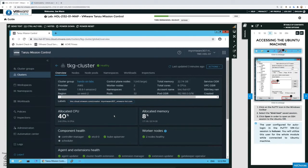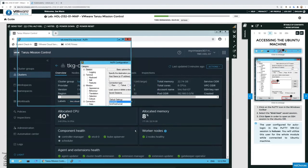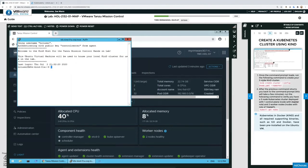If we click on the PuTTY icon and open up the PuTTY window, we can click on the Kind host profile or session and then open. And so you should be auto logged into a Linux terminal. And now we're going to use Kind to create a cluster.